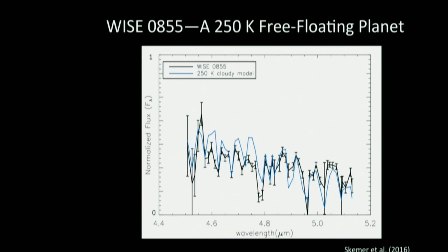The first thing that we did was we tried to figure out whether this has water clouds on it. So here are two different models. The orange model is a cloud-free model, and the blue model has clouds in it. And what happens is when you add water clouds to your model atmosphere, it kind of dampens out the spectral features. So it looks like the blue model is a better fit. Not that we've gotten everything perfect yet, but if you add clouds to this model, it dampens the features, and that looks more like the data that we have. So that's pretty good evidence that there probably are water clouds on this object, just 2 parsecs from here.